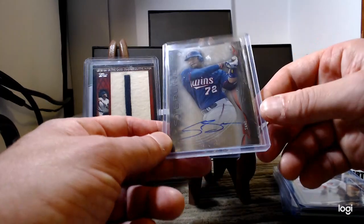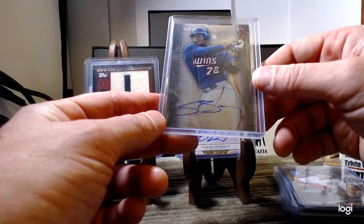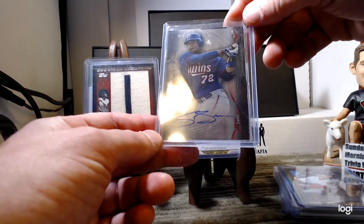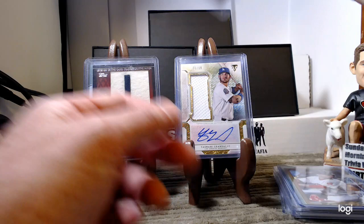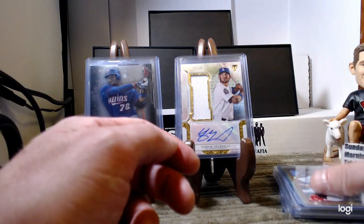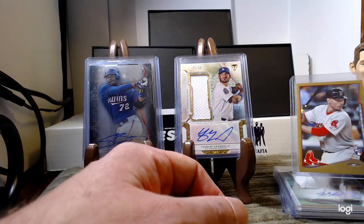Big shout out to Mr. Dave Moger, Big D's Sports and Collectibles, sent me this card a while back. Big D's, you can usually find him on the late night. This is a Miguel Sano Sterling. Also shout out to Deafness. A lot of Minnesota Twins fans out there. Miguel Sano probably sliding over to first base this year. So I appreciate that from Big D's.